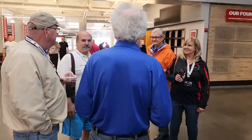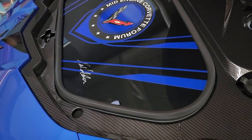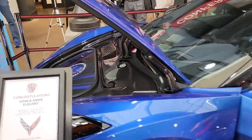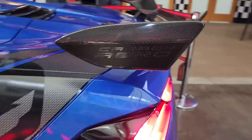Josh Holder has just come around over here and has signed the cover there on John's front trunk. What a beautiful build. Hardtop convertible. We got the carbon fiber aero. Carbon aero. Awesome.